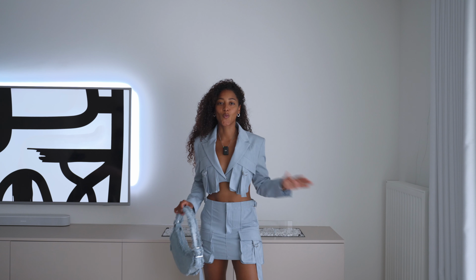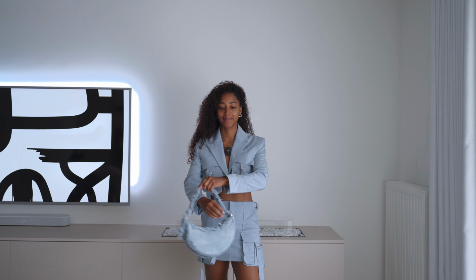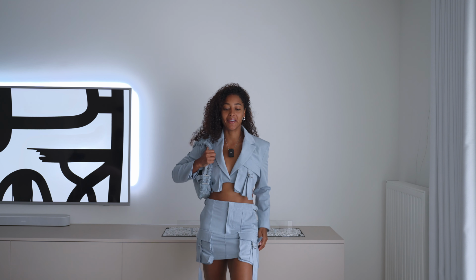I'm gonna go over to the next look. This one is kind of sexy, so be prepared because you're gonna want it too. What do we think about this look? I mean, I feel like a baddie in this. Like, look at this.